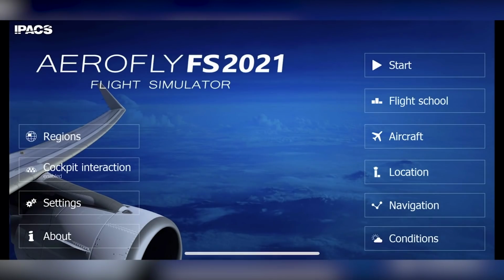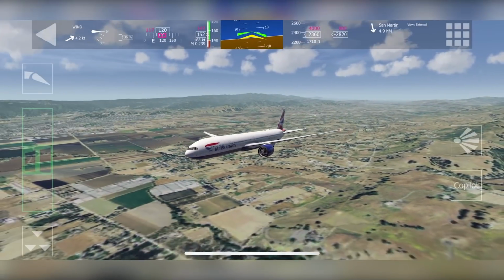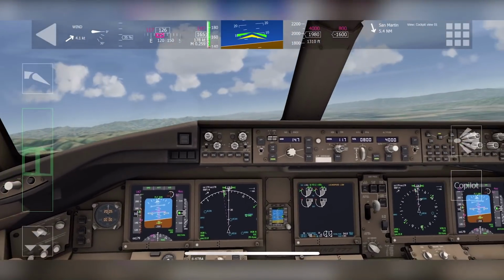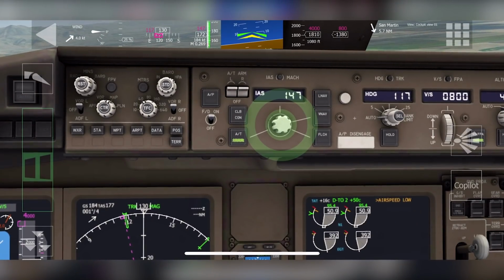Let's just go for the 777. Let's try out an airliner. Alright, now we come aboard the 777, flying quite nicely along. Now let's go to the cockpit view, because this is actually where you'll find the flight simulator's probably biggest feature, and that is the fully usable cockpit that we have.